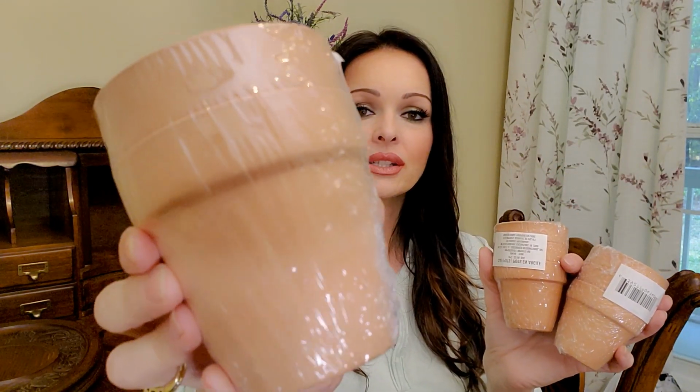The next thing I got were some of their little terracotta pots. These are great for little crafting projects. This larger size has 2 in a pack, and then their smaller ones have 3 in a pack. So I got these.